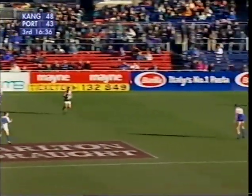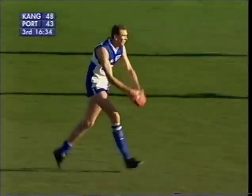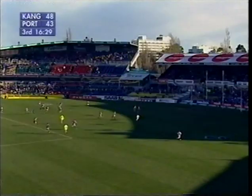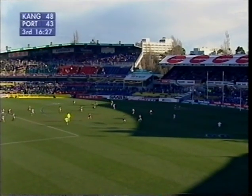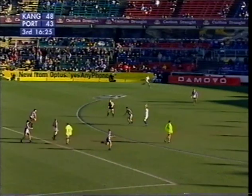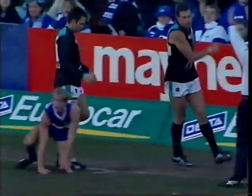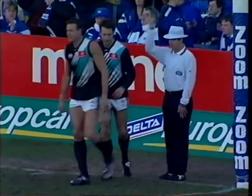This time Pickett intercepts for the Kangaroos, gets it to Burton. Burton will go inside 50 and find Clayton. The importance of a turnover there. All the Port Adelaide players had streamed forward and were suddenly caught out of position. Shane Clayton from 52 metres out. Kick goes right towards the goal line. And it's fisted through for a rushed behind to the Kangaroos.